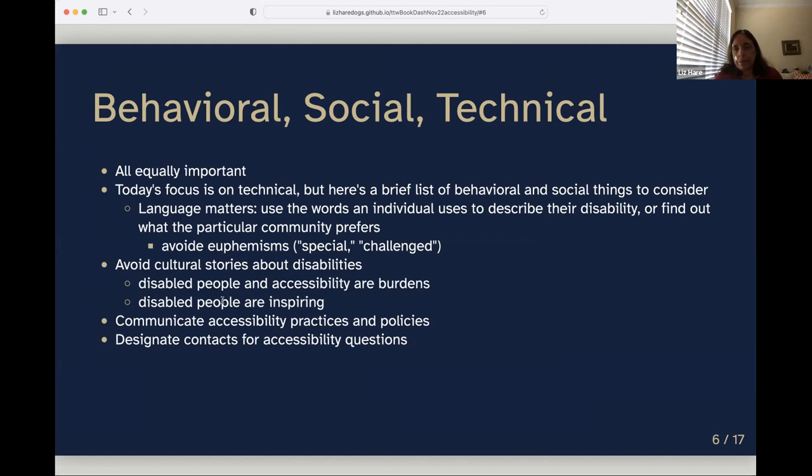And the story that disabled people are inspiring is really old and hard for a lot of us. Really great to communicate, if you're having an event, on the website and in the social media, what accessibility practices you are going to engage in, so that people don't have to identify themselves to ask you. Not everybody wants to be out there and say what they need. So it's great if they can look it up.